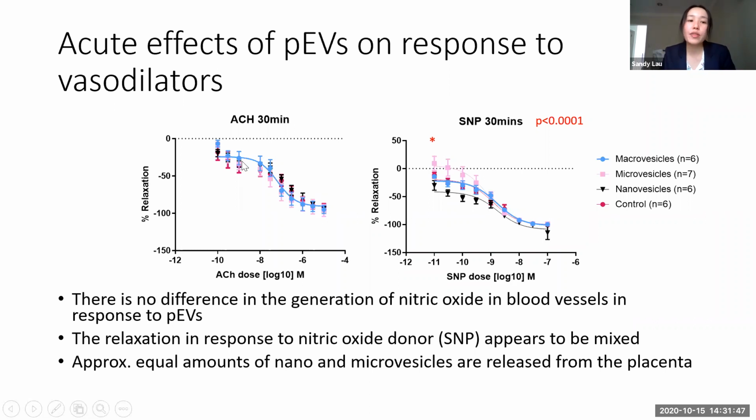With acetylcholine at 30 minutes, there is no difference in the generation of nitric oxide in blood vessels in the different groups. However, in response to sodium nitroprusside, the nitric oxide donor, we do get a different response, but the response appears to be mixed. If you look, the control line is sitting in the center, and nanovesicles appear to enhance vasodilation in response to sodium nitroprusside at the lower end or minimum dose, whereas microvesicles tend to attenuate that response until almost the 50% mark.